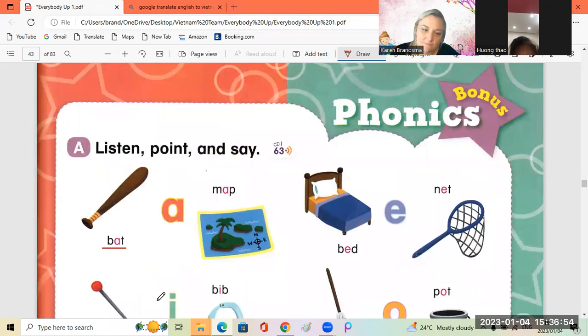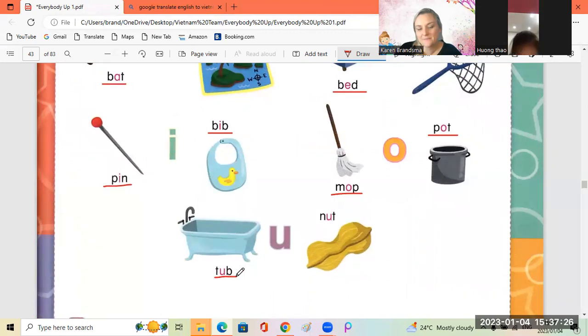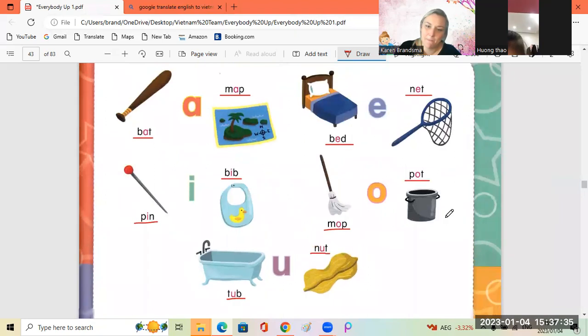Let's look over here. Bat. Map. Bed. Net. Pin. Bib. Mop. Pot. Top. Tub. Nut. Okay.